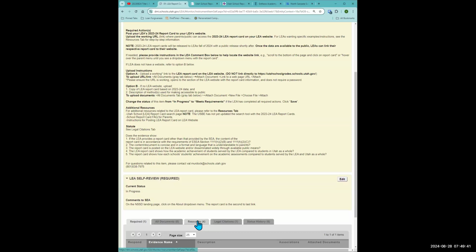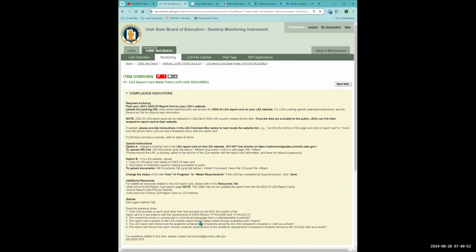So make sure if you're a little confused about what the item is about, or you just want more information, you go to the resources tab at the bottom of the page. So let's look at what this is requesting. The required action is to post your LEA's 2023-24 report card. Remember, those are not yet available to your LEA's website.